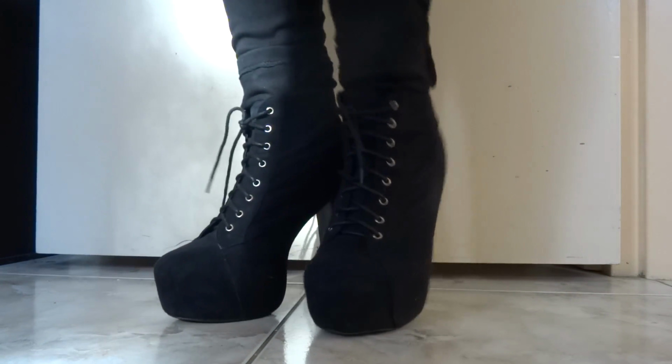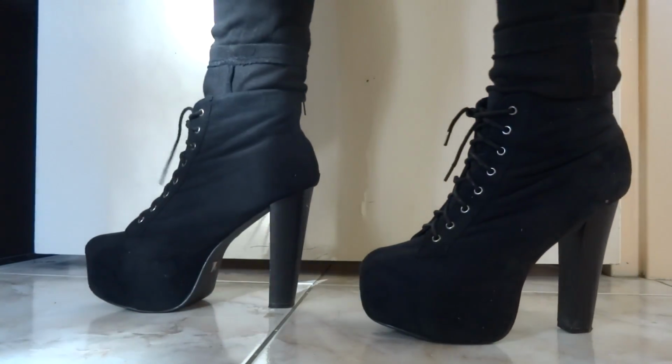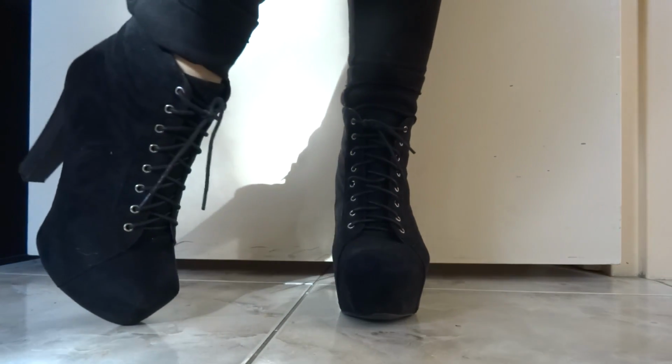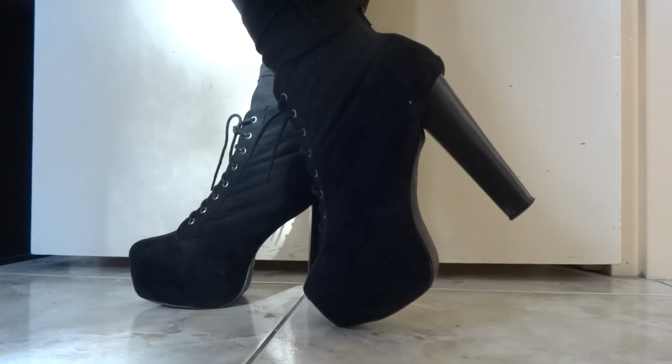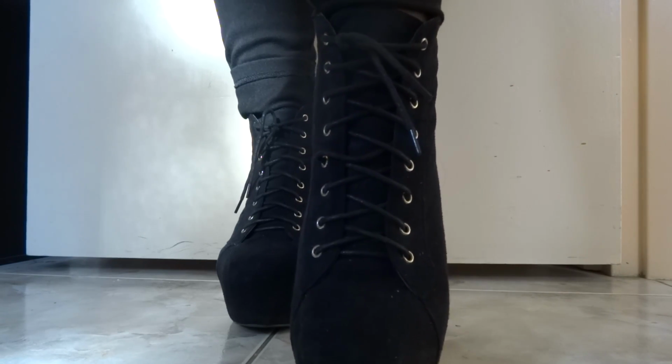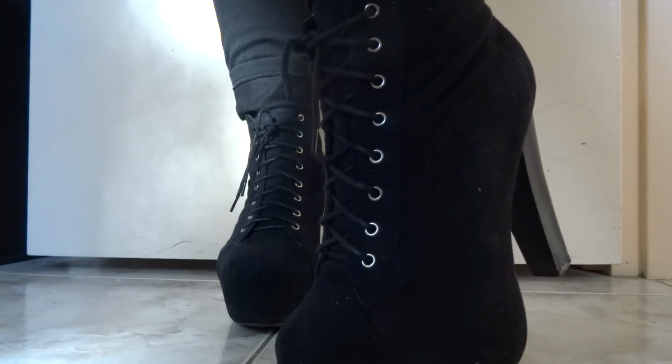This shoe I actually bought for my sister, and it is a Jeffrey Campbell inspired shoe. It's very comfortable to walk in, a very punk rocky type shoe, and it's got those pretty laces at the front and looks stunning when someone looks at your feet.